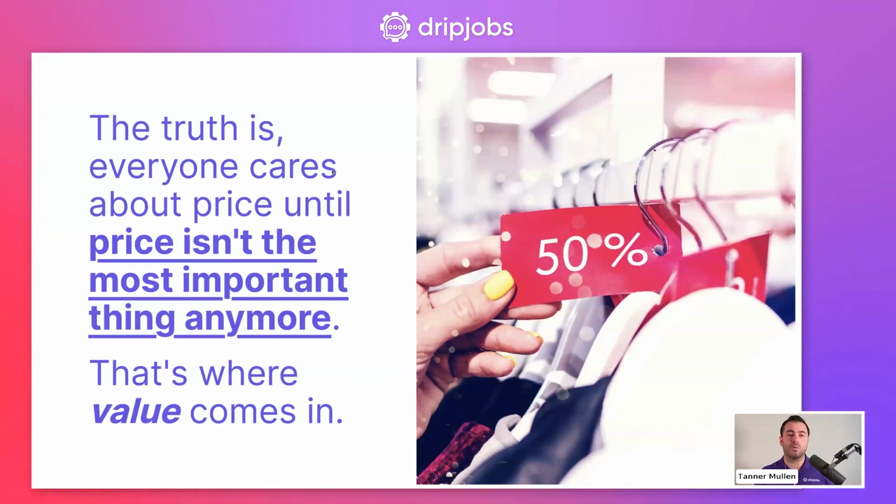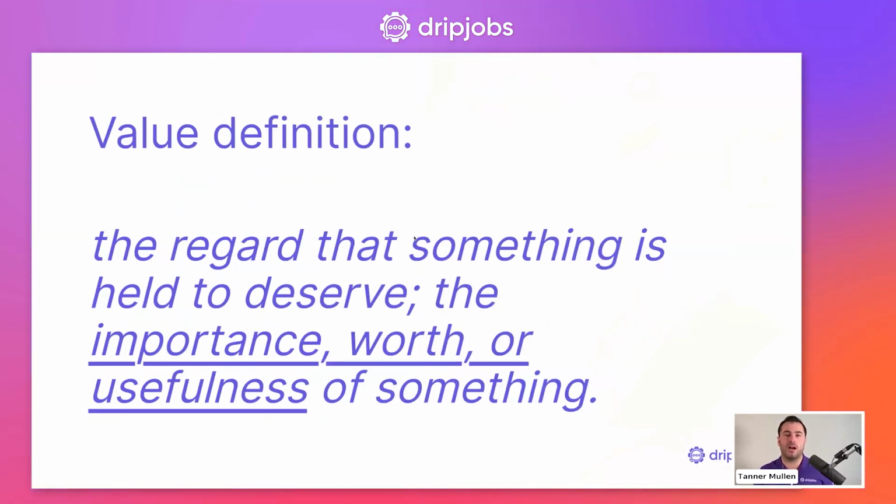The truth is, everyone cares about price until price is not the most important thing. Guys, are you with me on that? We need to understand that our customers care mostly about price. That's okay. I think all of us are customers here. And one of the biggest questions we have is, how much is this really going to cost me? That is the big question, right? And it's our job to sway those customers in a different direction. So let's talk about how we do that.